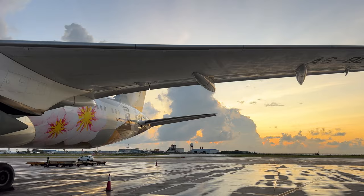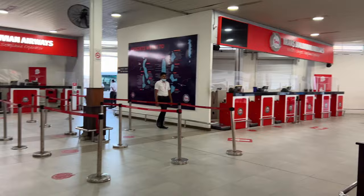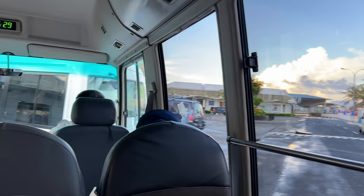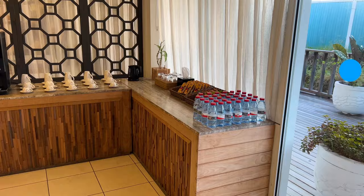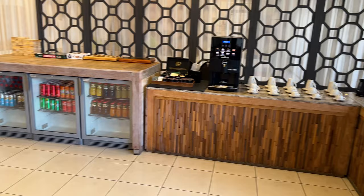We just arrived and we're now walking to the Trans Maldivian Airways check-in, as we will need to take a seaplane. And to get to the seaplane terminal, we have to bus apparently. So we just arrived at this launch, which is owned by Champa Resorts, where we just wait for a seaplane to depart.